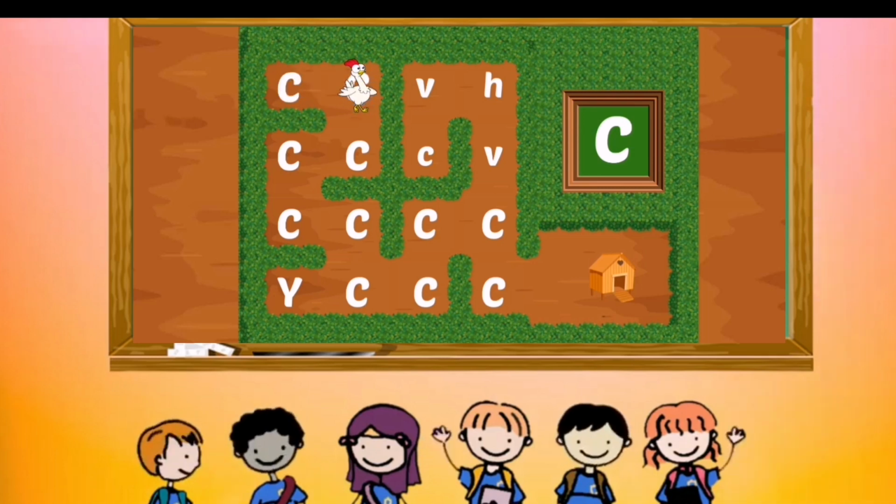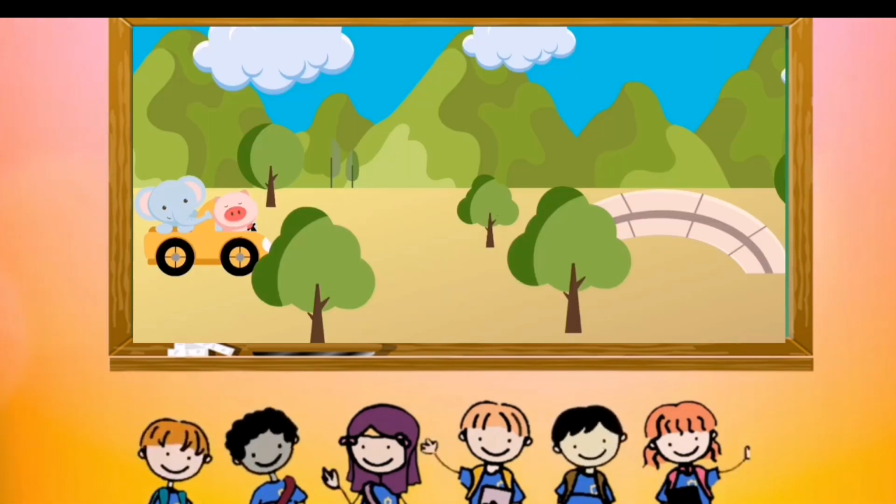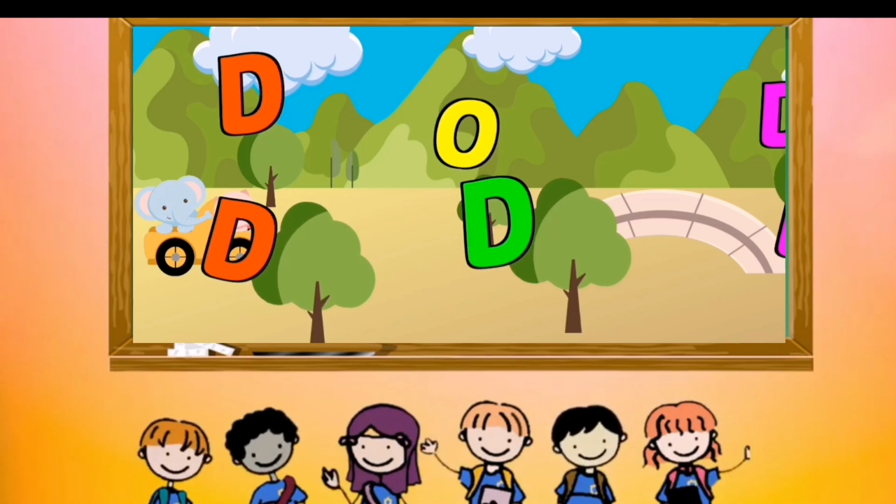C. C. C. Good job! Tap on the letter D to drive faster.